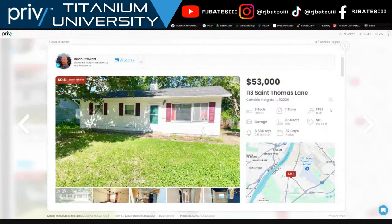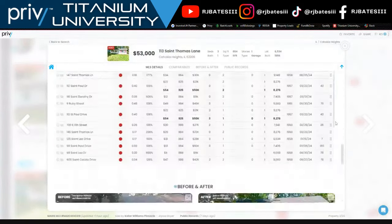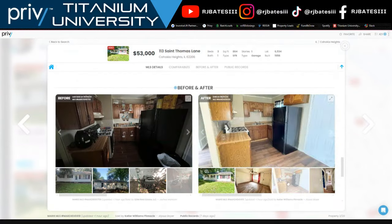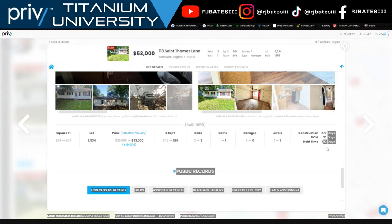Okay. Let's go to 53,000. This doesn't even really look fixed up. Scroll all the way down. Now check this out. We've got before of the kitchen, after of the kitchen. Almost identical picture. The thing I noticed here is there were some gaps in the flooring right here. I don't see the gaps anymore. Probably a wholesale. What did they buy this for? 39,000, sold for 53. Now that doesn't make sense at all, especially with the hold time.